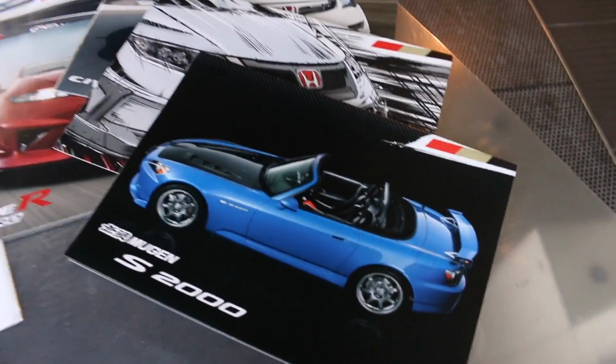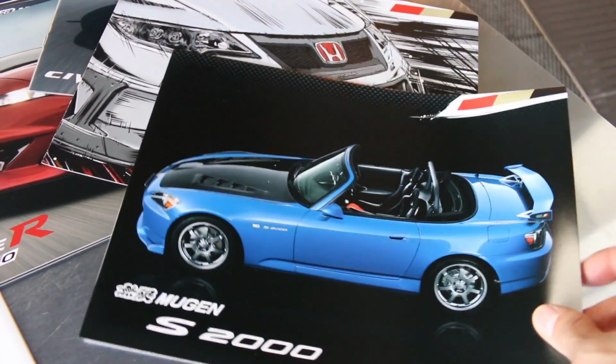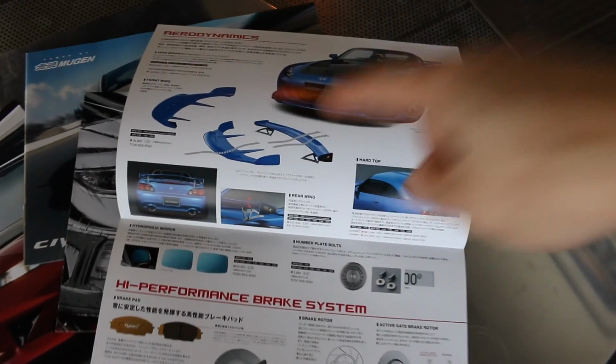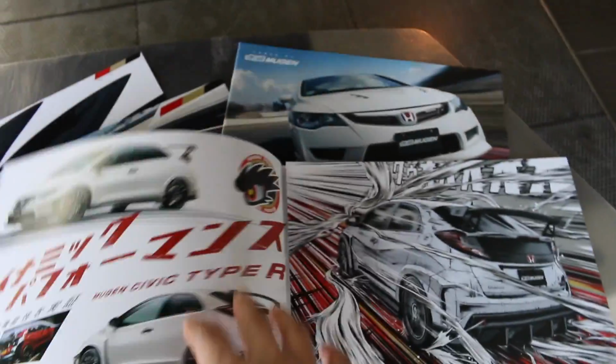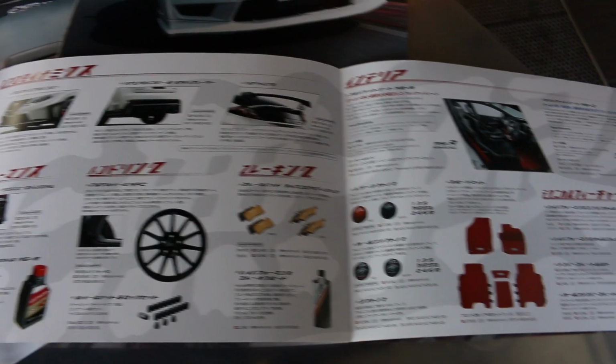So we start off with the S2000 one. This was back in the days when they were developing this car. And just some information there. So you've got the front valance, rear spoiler, just some brake pads. And we move on to one of the latest ones, which is the FK2. So you can see that car there. All these parts should be available. I'll be surprised if it's not. So lots of stuff that you guys can order for your FK2. Really animated on that.